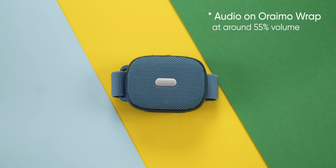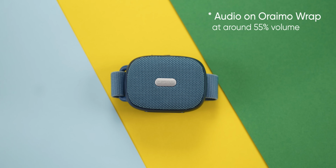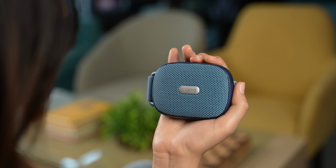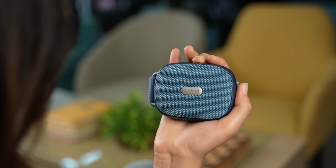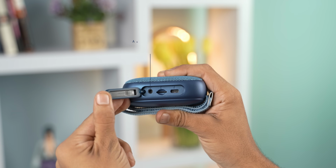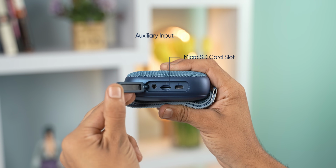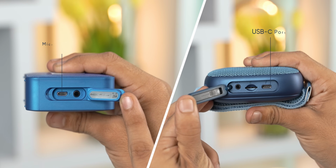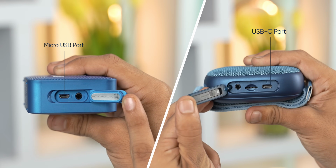And trust me, even though Oraimo says this guy has just 5 watts of output, it can even put 10 watt speakers to shame in terms of loudness. I also like the fact that it has built-in FM radio in addition to auxiliary input and a micro SD card slot. And unlike the Go 2, the Oraimo Wrap also brings USB-C charging instead of micro USB.